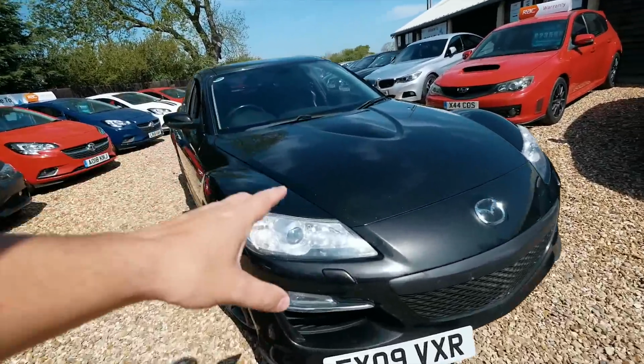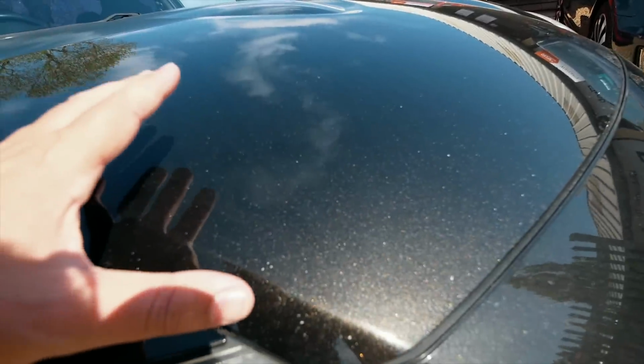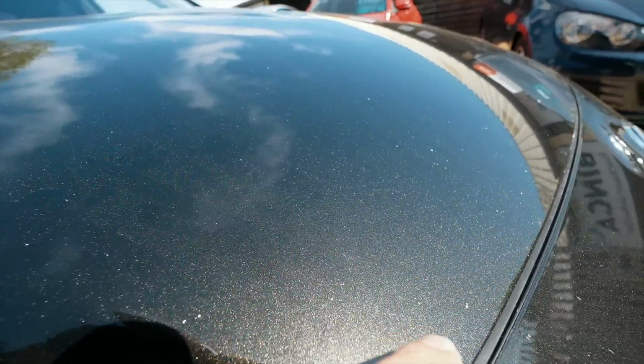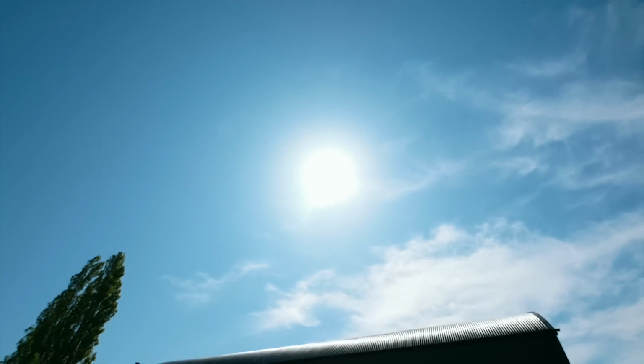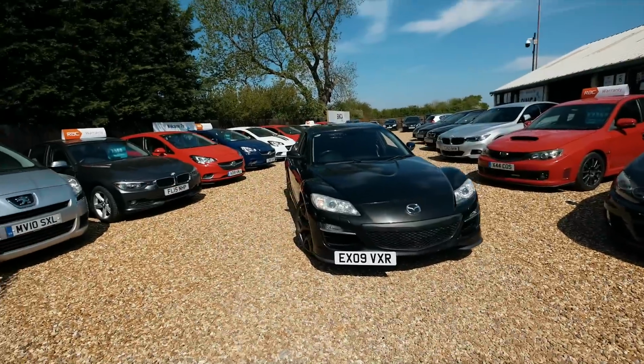Whilst it's in front of me, let's just quickly talk about the paint. It's black, of course, but it's finished with a sort of goldy, bronzy speckle in the paint. And when the sun's shining like it is today, lovely. It's a really nice day today. It does look really nice.